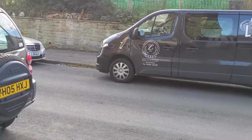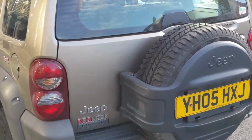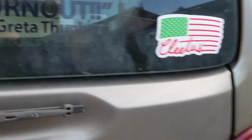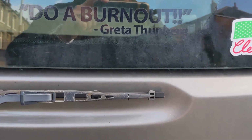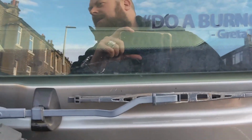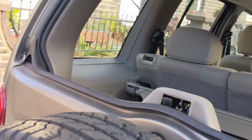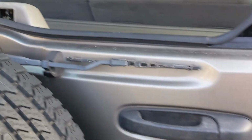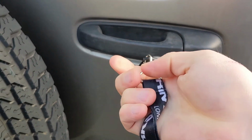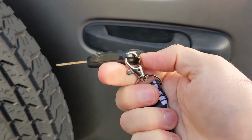Okay, here we are. That's the Lord's Brewing Co one. This is the Jeep. She's a little bit dirty as well. So, got my little sticker. Right, let me open the boot. Yeah, I know what you're thinking. That is a ridiculous way of opening the boot, but that's what it does. Do you know what I did today? Look, I cut a chunk out of my finger because this got caught, and then that bit there bent and just went straight in my finger.